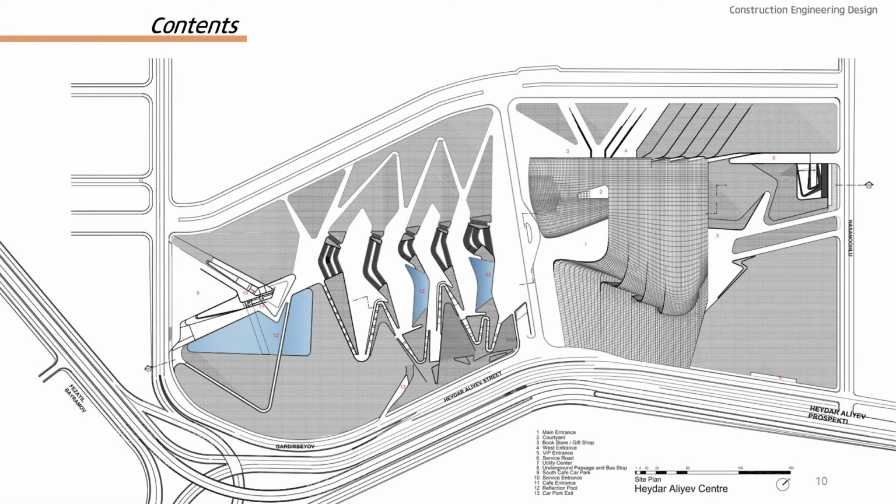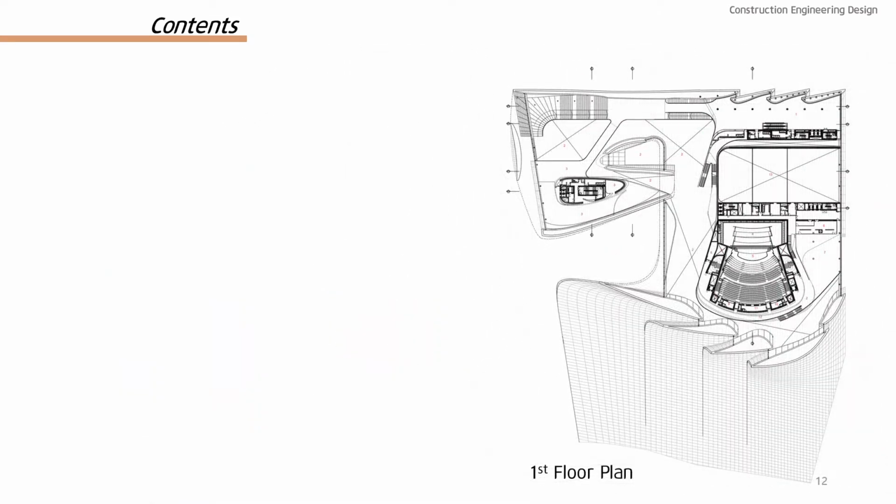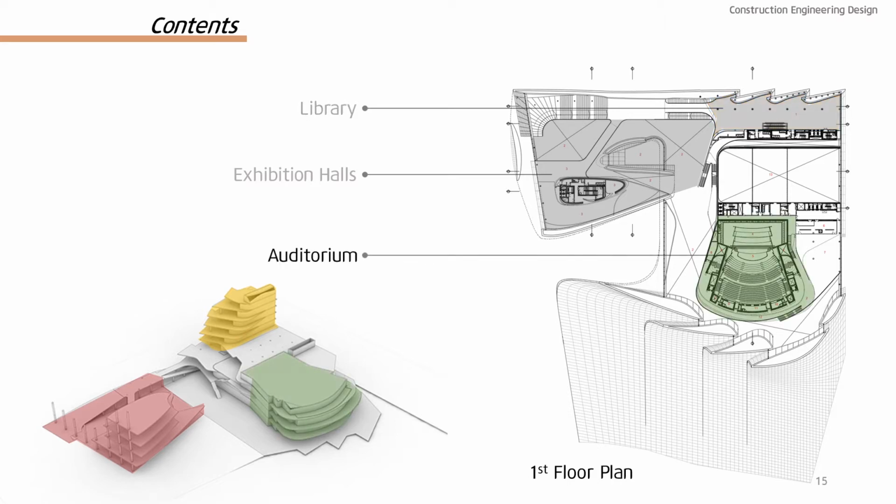This picture is the site plan of the Haidar Aliyev Center. And this is the first floor plan. The Haidar Aliyev Center is split up into 3 major programs. First, the exhibition hall, shown in the highlighted red. Second, the library, shown in the yellow. And third, the auditorium, shown in the green. The 3 spaces are separated from each other and have their own entry and security areas.